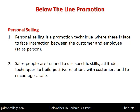Salespeople are trained to use specific skills, attitude, techniques to build positive relations with customers and to encourage a sale. So the salespeople have to be adequately trained. It's not just a question of giving them some products and telling them to go out and sell them. They have to be properly trained, and they must understand the product completely and be prepared to answer questions and address issues, and so they must understand what the product is, what are its advantages, and be able to honestly and openly discuss the product with the customer. They certainly should not mislead the customer or give them false information. It should be based on honesty. So it's important that the sales personnel are properly trained.